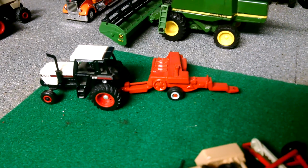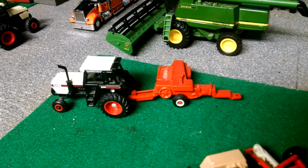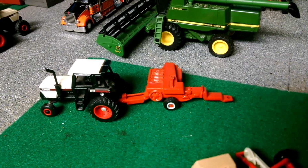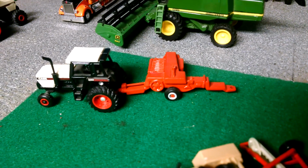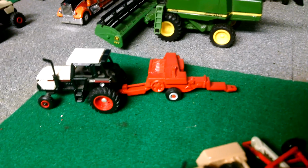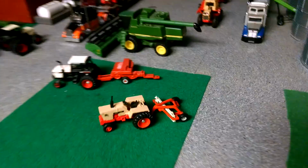This is kind of what we had. We had an old International baler on our farm. We sold it a long while ago, because we don't bale anymore, really. We borrow a neighbor's if we need to bale a little hay for whatever reason. But it was an old International, I think a model 60. It's old. So this is kind of the Case version of an old baler.